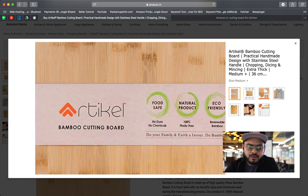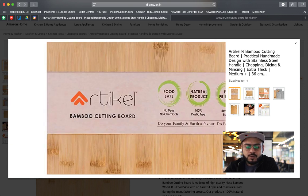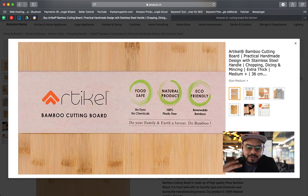This is one way for you to incorporate some text on your product, even if you don't have a packaging box. So probably this product definitely has no packaging box. It probably just comes directly wrapped in a transparent shrink wrap paper.